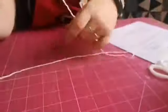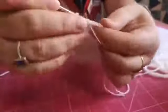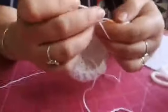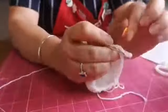And then we're going to do double crochet into the next 10. So 1, 2, 3, 4, 5, 6, 7, 8, 9 and 10. There we go, which is that one there. Okay, you can get rid of your stitch marker now. You don't need your stitch marker.